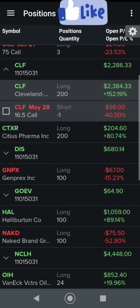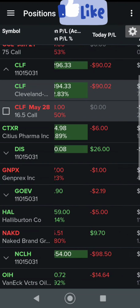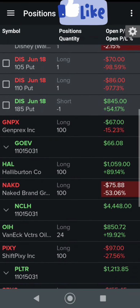And the 100 shares I have left of Cleveland Cliffs will be 100% profit on this, in this case. I think I'm already in the profit zone. Alright. What else we got? Disney.